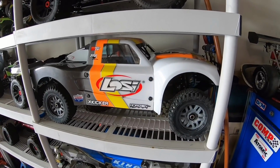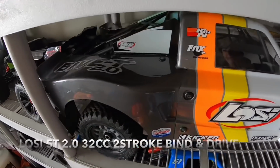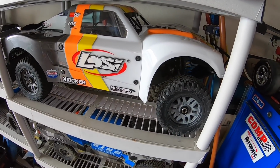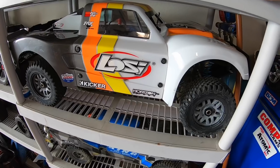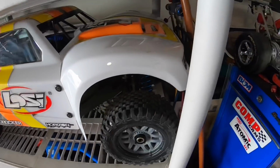Here's my Losi 5T. This is the new 2.0 5T, so it's got the 32cc motor in it, and the thing's just fun. It's a beast. I thought I had a clutch issue. Last time I took it out, turned out it just had a bunch of dirt in there. Cleaned it all out. The thing rips really good. Like brand new.